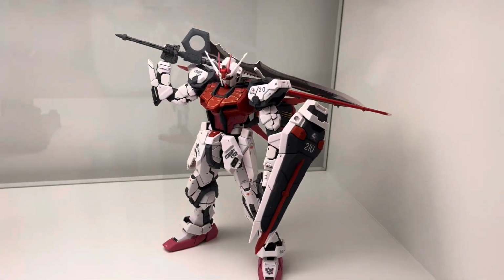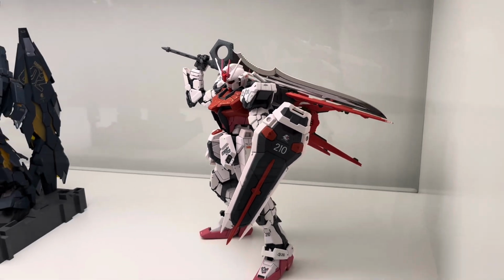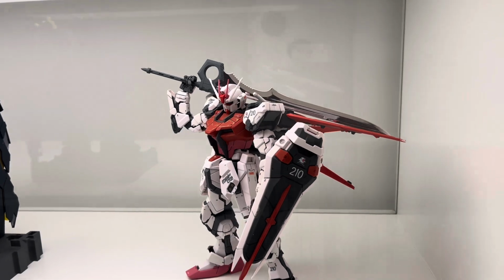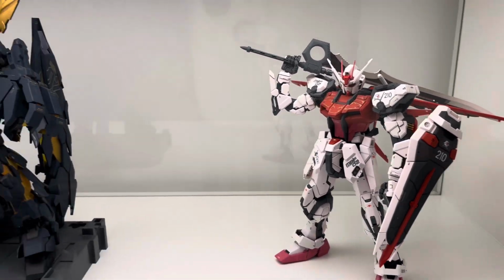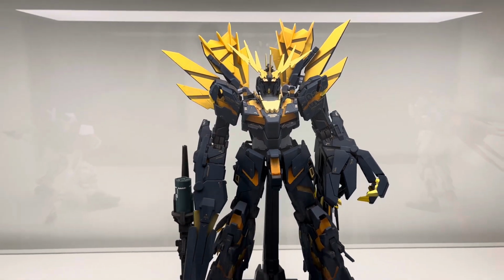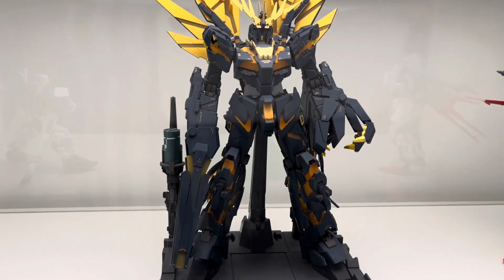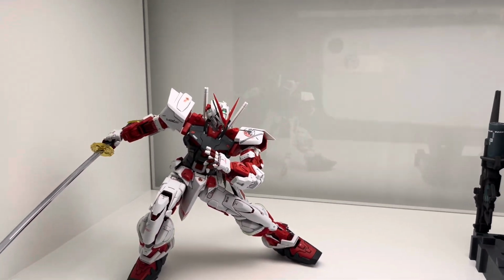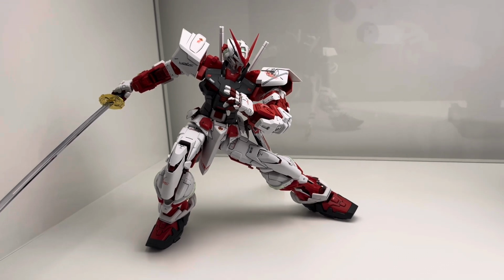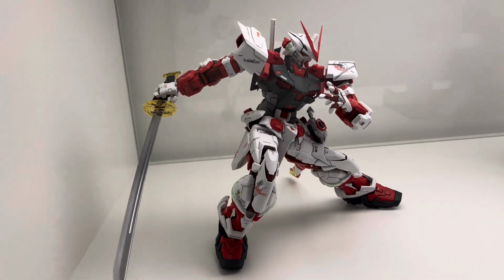My perfect grades, my awesome Strike Rouge. You can hardly see it, but the blade actually has a rosa color to it, like the armor. My lovely Banshee Norn with the special gold decals and the premium Bandai expansion kit for his arms. And a Astray red frame, one of my absolute favorite Japanese designs. Hence the pose and the big katana.